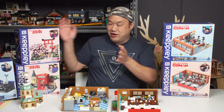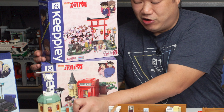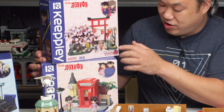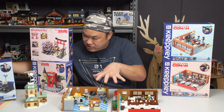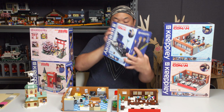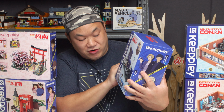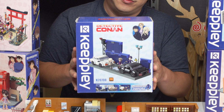Whereas this side, which are two different complete sets, and we've already seen this little itty bitty one, but if you wanted more itty bitty ones, you get these two. You can see it's all in Chinese there. There is also one more that belongs to this series, which is this one. I'm gonna pull it out for you. Right here. And this one is, get ready for this, The Decisive Battle of the Black Organization. That's the name of this.